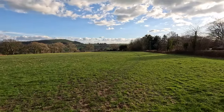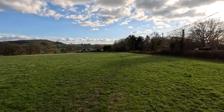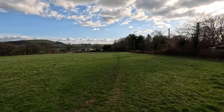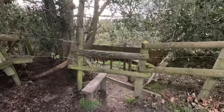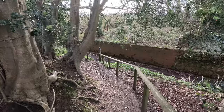We're off road again now, although in actual fact it might have been better to have stuck to the road because it's a bit soft, this field. Back down to the lane again.